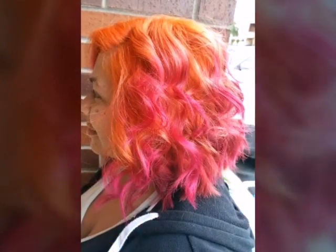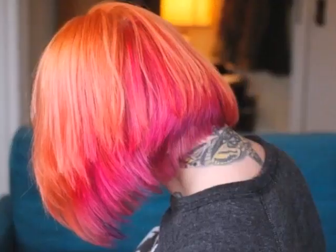Use dry shampoo to refresh your hair. If you don't have time to wash your hair, dry shampoo can be a lifesaver. It can absorb excess oil and leave your hair looking fresh and clean. Spray it at the roots and work it in with your fingers for the best result.